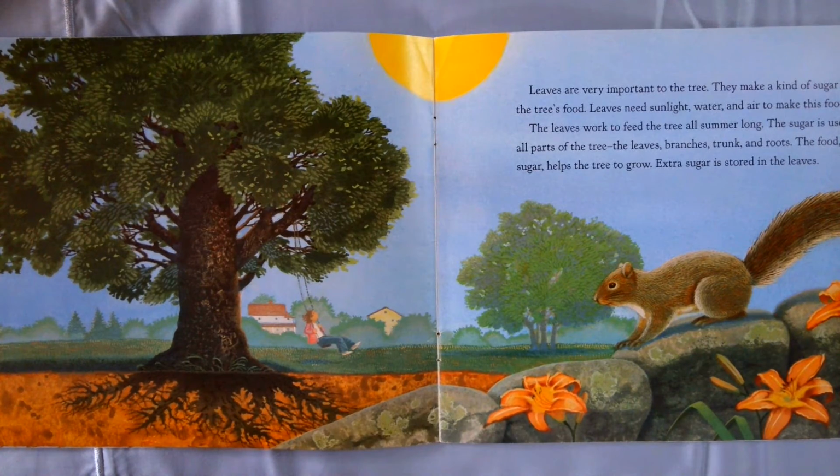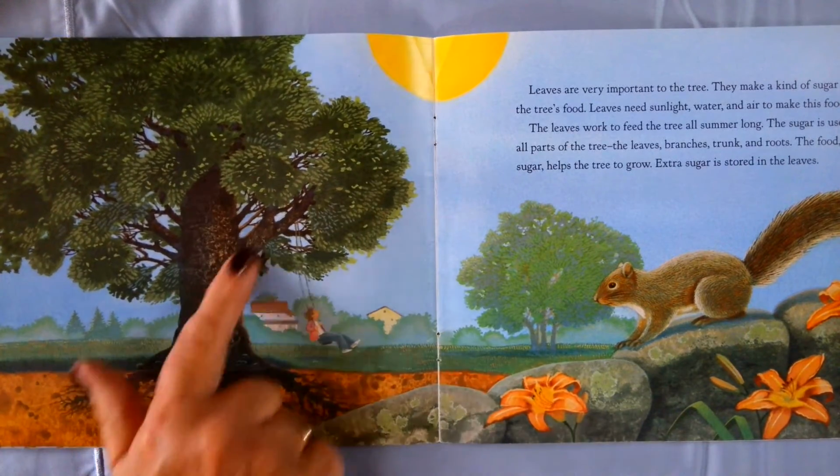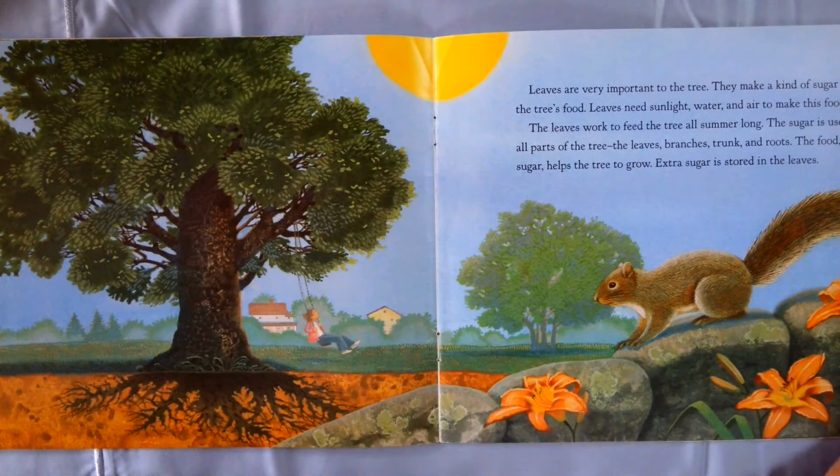Leaves are very important to the tree. They make a kind of sugar that is the tree's food. Leaves need sunlight, water, and air to make this food. The leaves work to feed the trees all summer long. The sugar is used by all parts of the tree: the leaves, the branches, the trunk, and the roots. The food, or sugar, helps the trees to grow, and extra sugar is stored in the leaves. So look at that, the roots, the trunk, the branches, the leaves.